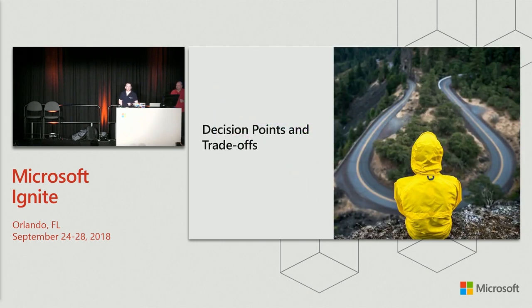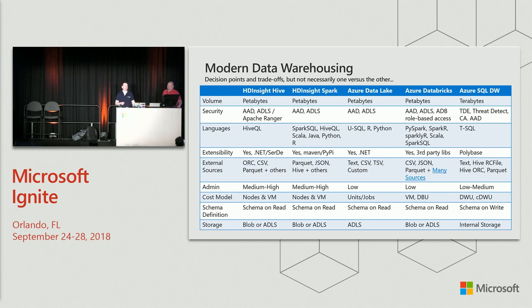So what I hope you realize is that there's a lot of decisions and a lot of choice, and a lot of it is driven by the use case and organizational considerations around internal skills and readiness for modern data warehousing. So what's the best path for you? What we've tried to do here is condense some of this information and put it into a tabular structure with some decision points and trade-offs.